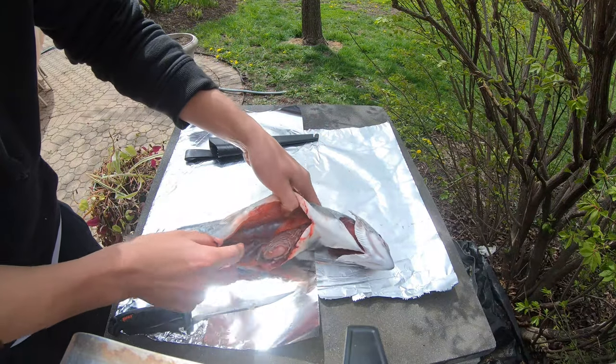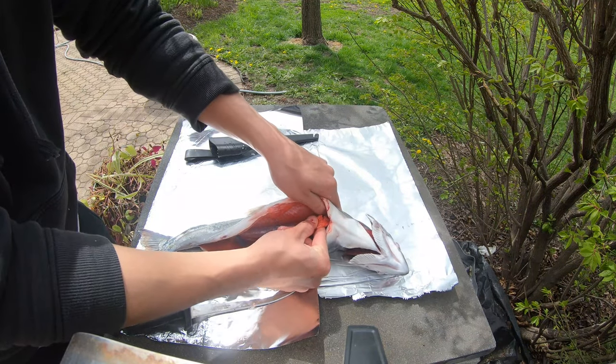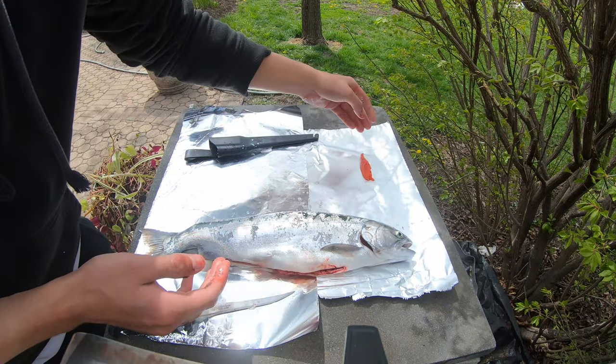Salmon eggs, I think you can use those for bait. I'm not sure. I know you can use them for bait. I think you just put them in a bag or something, but I'm gonna definitely keep those on the side.